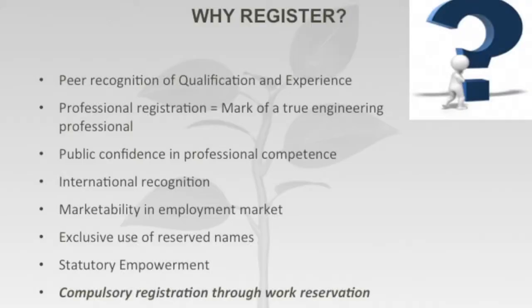Then also, this is an important one, the public confidence in your professional competence. Clients want to know when they appoint a professional that the work is professional, that they can actually do the work, that the failures will be minimized, that if there is a failure, that there will be some form of recourse. It's also an important bit to it.